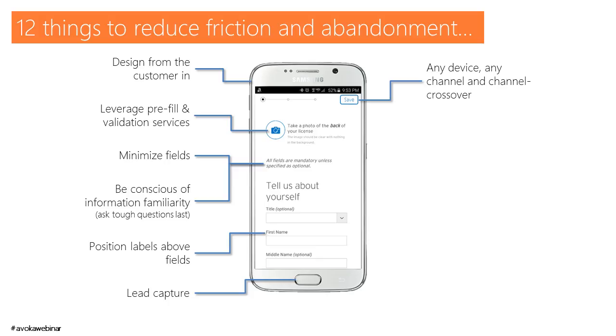So I can start on a cell phone while I'm sitting on the train, and it occurs to me that I really should set up an investment account because I now have my first child. But I may not want to complete that on my phone. I can save it. I can pick it up on my laptop, which has a bigger keyboard. I could save it. I could actually speak to an advisor. They can bring up my partially completed application and help me complete it.